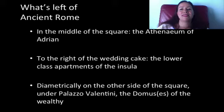What is left of ancient Rome on the Piazza Venezia? Well, we have seen something already in the previous modules, and in the middle of the square we know that there is the Athenaeum of Hadrian. To the right of the wedding cake, you'll find the lower class apartment buildings. They're called the insulae. And diametrically opposite, on the other side of the square, under Palazzo Valentini, at the back of the Assicurazioni Generali Palace, you find the domuses of the wealthy. They might have been senators, or anyway, they were extremely wealthy ancient Romans.